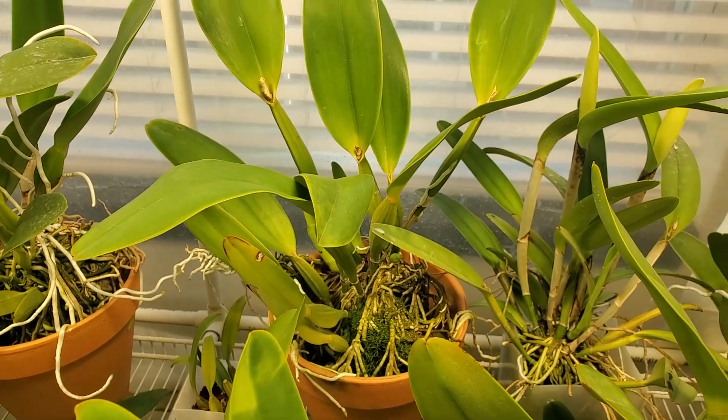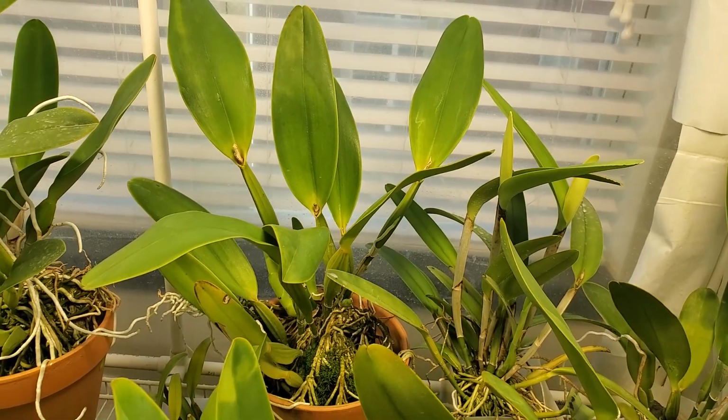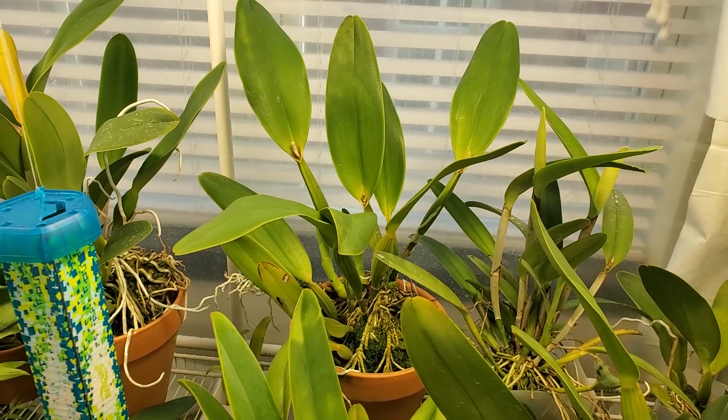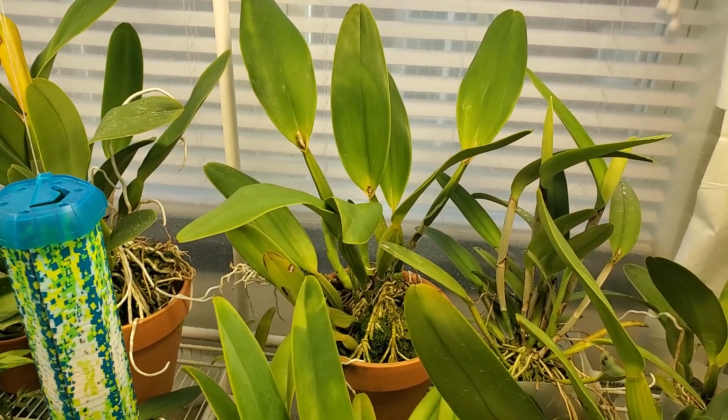But there's an article by Chadwick about Varsovicii and how it blooms best if not watered or fertilized until the new growth is about 4 inches tall. What is 4 inches? 10, 12 centimeters.